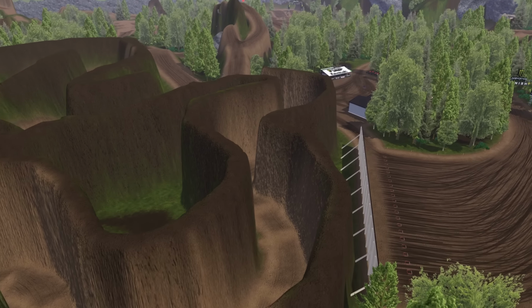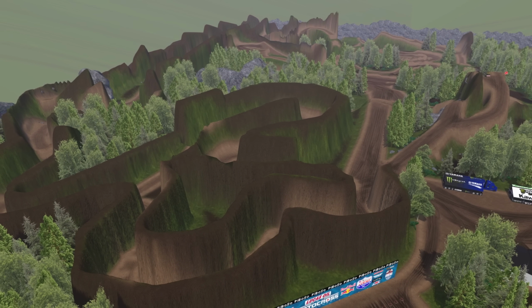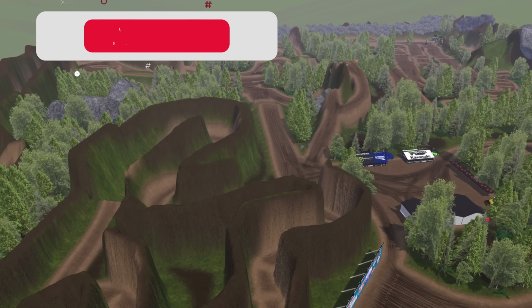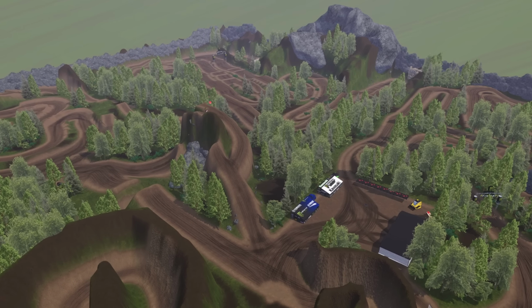So without further ado, we're going to do what we always do. We do a couple of laps of each track. And then I want to end things off in this little flowy free ride area over here and just see how it works. This is the first track and it's quite impressive. It looks massive, it looks pretty, and the decals I'm not offended by either.